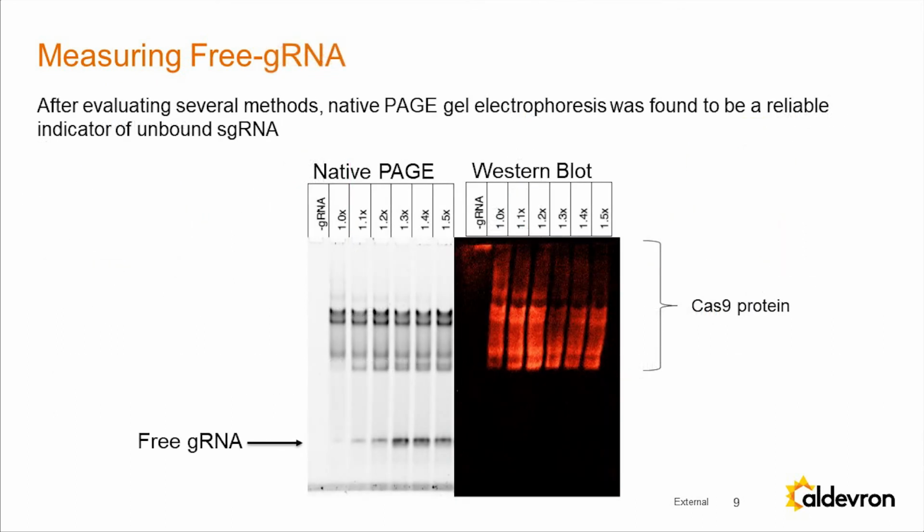We also measure free guide. On the left, you can see a native PAGE gel, and on the right, a Western blot. We can see that the bands at the top of the gel represent Cas9 protein, and the band at the bottom is our free guide.